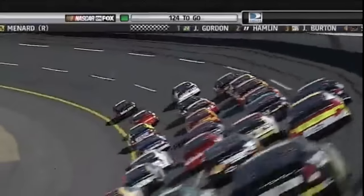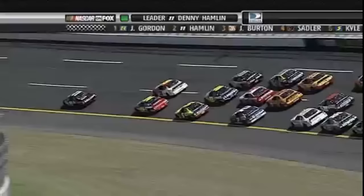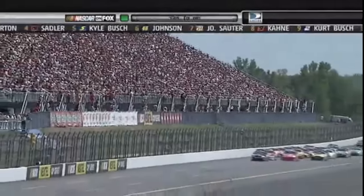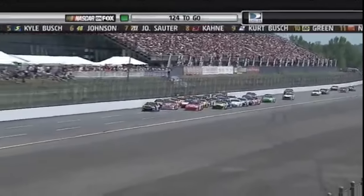You look down below us in the grandstand and hardly any of those seats are being used. These fans have been on their feet since the drop of the green flag. We've been caution free, racing this close together at nearly 200 miles an hour. They're getting a very nice even tan.